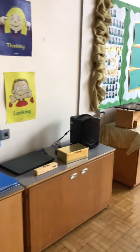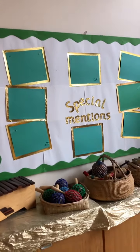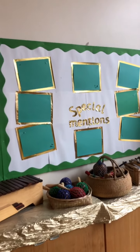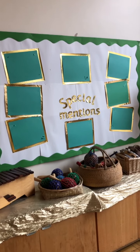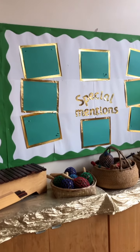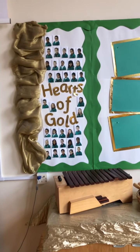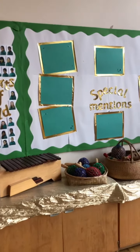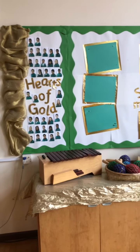And then over here, on this side, we have a special board called Special Mentions. So normally we would have a lovely assembly with parents, and we would invite them in. Somebody from each class would come every week, and we would celebrate something special about them. It might be some work that they've done, it might be their excellent attitude, and hopefully that will start up again really soon. And over here we have our Hearts of Gold, the children who got their gold award last year. We want everybody to know who they are because they've worked really, really hard.